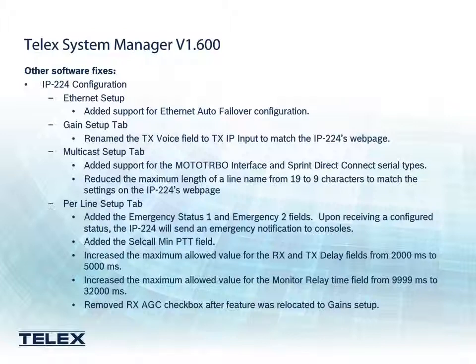Hopefully this video on IP224 and TSM version updates has been helpful, and we look forward to providing you with some more videos on future upgrades and improvements.